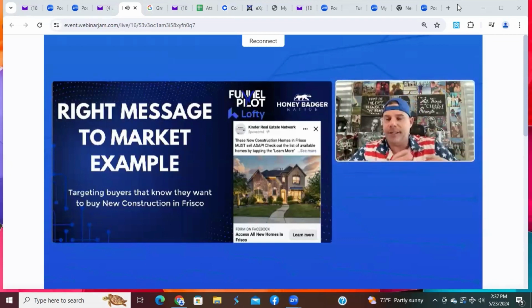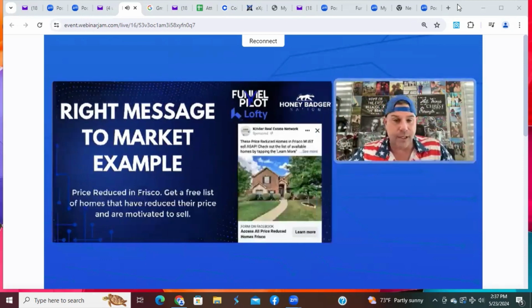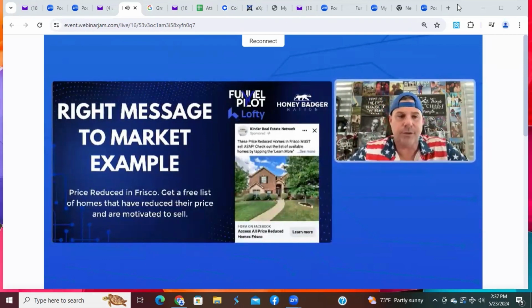And I love new construction because it also many times they have a home to sell. If you know to ask that question, you're going to find listings out of this. In fact, most of the top agents in the country, including myself, over the years have gotten more listing opportunities from the buyer leads that we generate than any other source. In the last couple of years, that's been the case too.